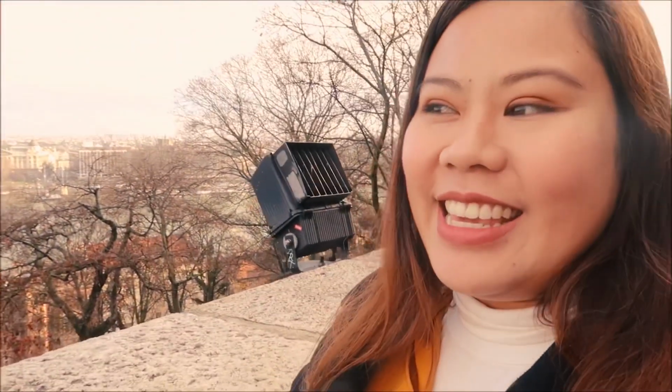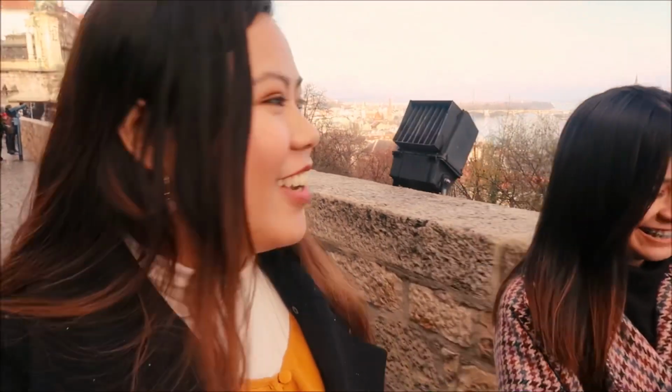So pretty. And I like the soft lighting that touches the buildings. It gets quite romantic to look at. But we're solo travelers. Like, we're strong and empowered women here.